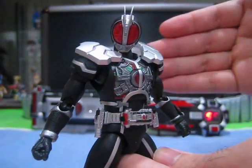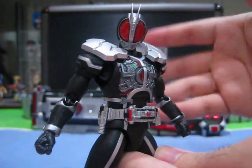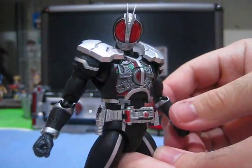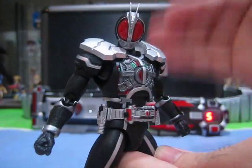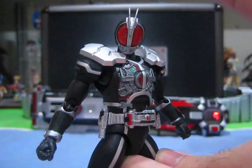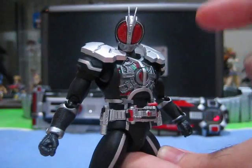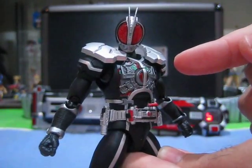And here he is, the master of speed himself, for at least 10 seconds anyways, Faiz Axel Form. The first thing that will instantly strike you when you release him from his plastic confines are the superb details, most noticeably the ruby red eyes and the inner workings of the full metal lung chest.